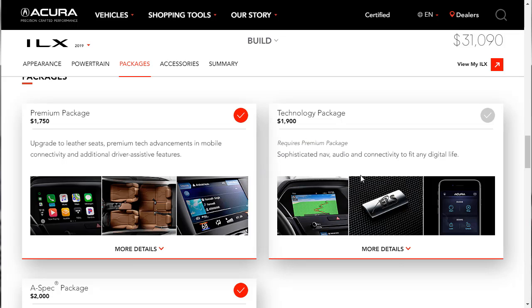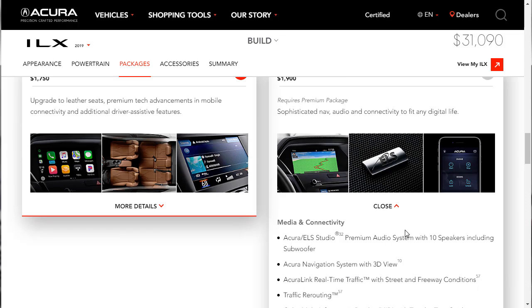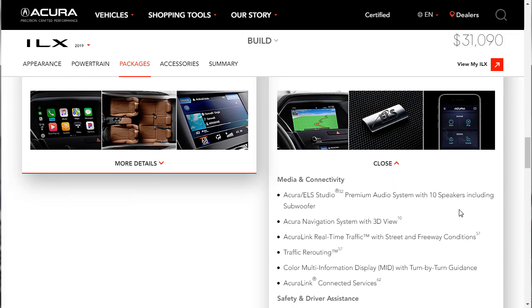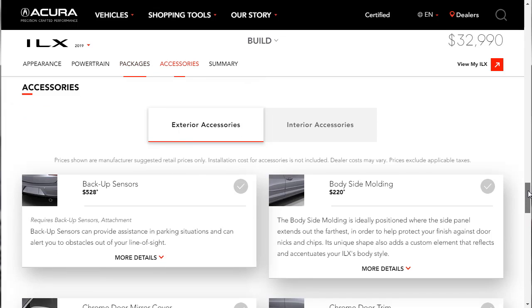I do also want the technology package. That's going to give us the upgraded stereo, and it gives us some guidelines for the rear-view camera. Okay, traffic rerouting, that's kind of interesting. But what I really want is that nice stereo, and I guess I want the Acura app so I can check AcuraLink connected services. That's where I see the value. So we're going to select the technology package as well. We already have the A-Spec package, as you know. This is what this build was all about.